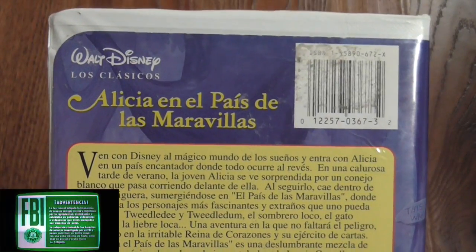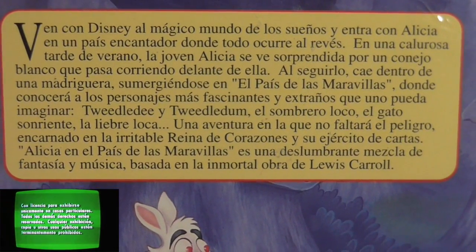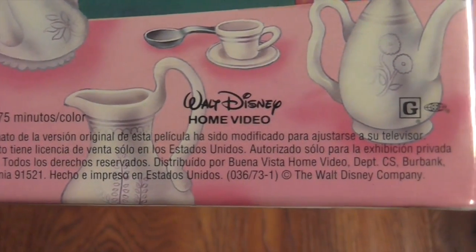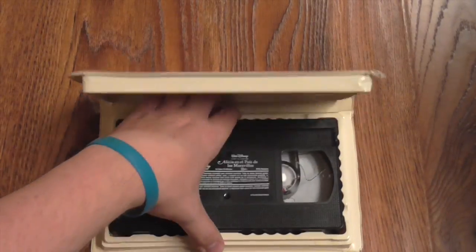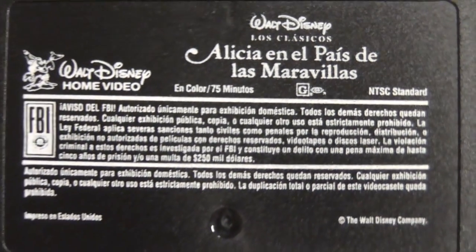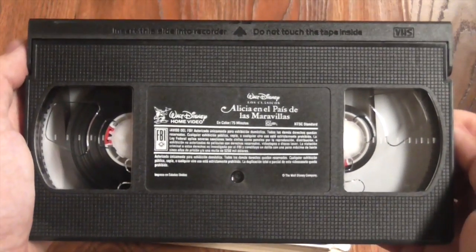Like the Sword VHS, no previews, just the Spanish anti-piracy warnings, but no Classics logo, just the Walt Disney Home Video logo. Disney didn't create a Clásicos version of the Sorcerer Mickey Walt Disney Classics logo, though as far as I know, most French-Canadian tapes use that logo, no translations needed. I've seen it on things like the Rox et Rocky VHS, the La Belle et la Bête VHS, and a few others.